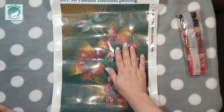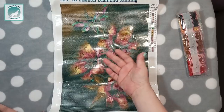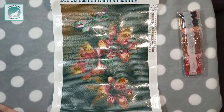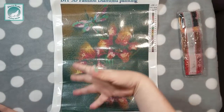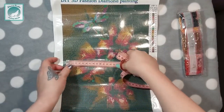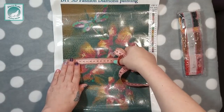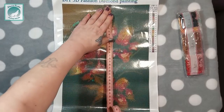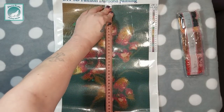Again, this is a 30 by 40. They advertised it as a 12 by 16. I'm really doubting, just based on everything, that that's going to end up measuring out. So let's do that before we look at the diamonds, just so that we can be sure. I can almost guarantee that that's 24 and a half. I'll write it down in just a sec.